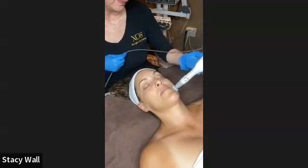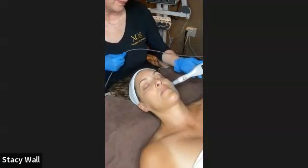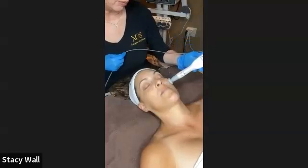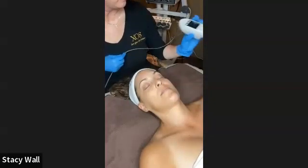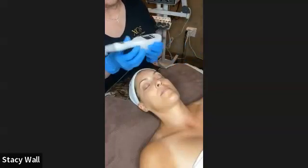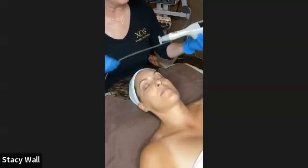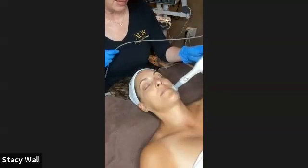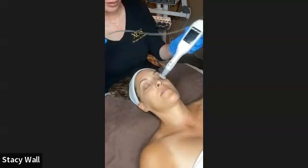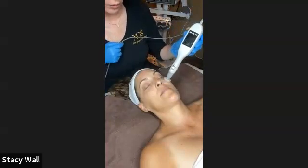So there's 2 questions. Does it come cordless? And what is the name of the pen that you're using? This is the Jet Plasma pen from Pro Plasma, and it is cordless, but I don't ever use it cordless. It would work, but I feel that it's not strong enough to use it without the cord. So I'm always using it with the cord.